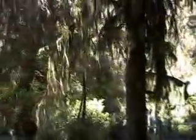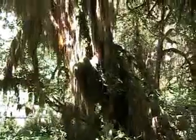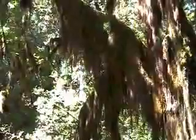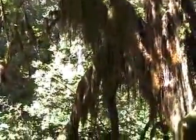Wow. Little branches just sticking out, hanging with moss. And we're going to make a turn here to the Maple Grove, 200 feet. This is why it's called the Hall of Mosses. Look how long the moss is hanging, how far down from this tree. At certain points, it's like 4 or 5 feet, just hanging down.